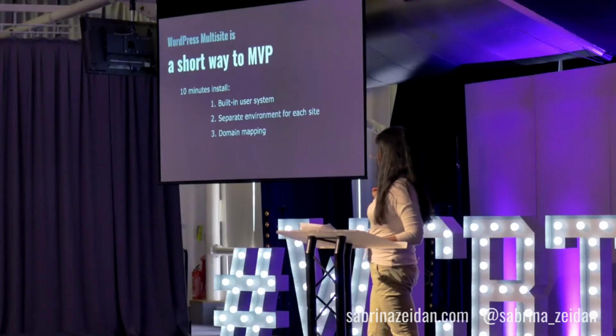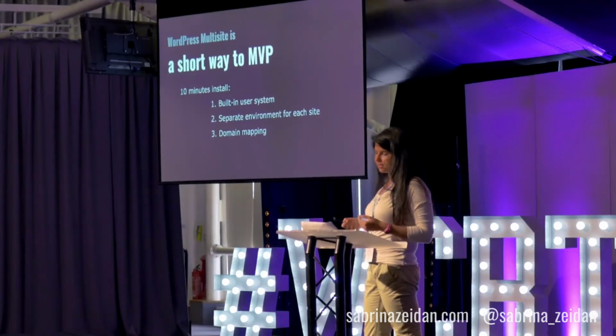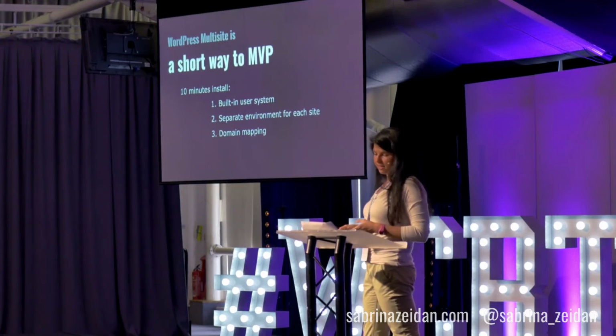The next thing is a separate environment for each site. With WordPress Multisite, you can set a separate environment for each site. You can change the theme. You can add different sets of plugins and themes depending on your niche. For example, a free plan may include one default theme, but you can allow users to pick another theme for an additional charge.